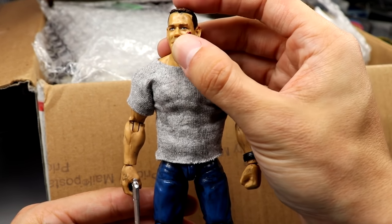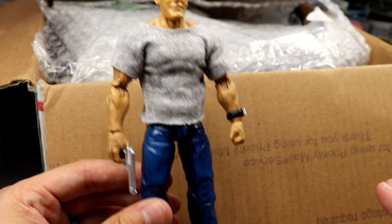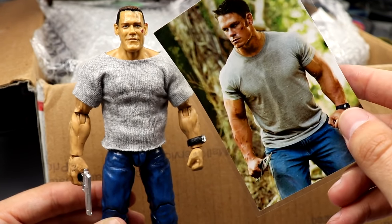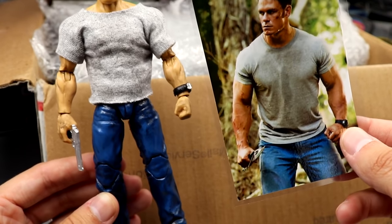This is a custom Elite John Triton from the first Marine movie. Got the gray shirt, got the blue jeans here. I'm guessing he used the Hollywood Elite, and he has brought it to life here, man. He used the Ultimate Edition head, or one of the Ultimate Edition heads. He has a gray shirt on there, even has the watch. He's got the jeans, and he even has the Timbs on there painted. So that is so sick.